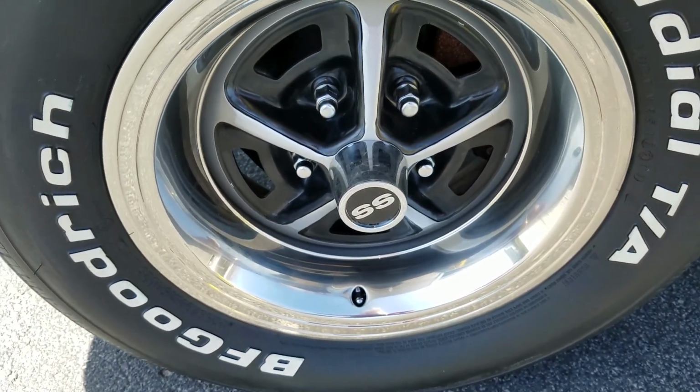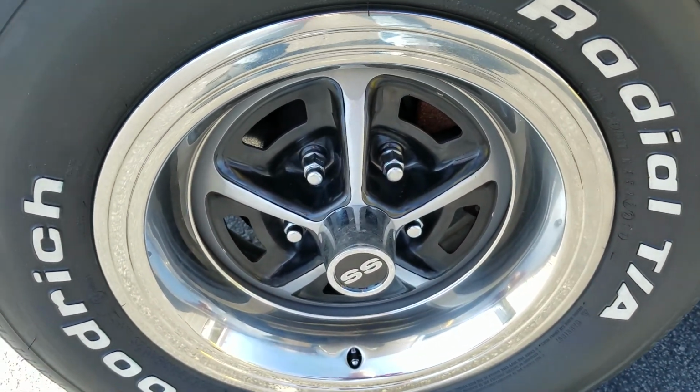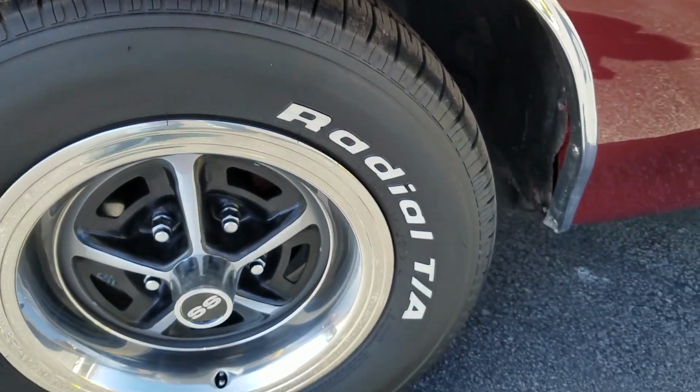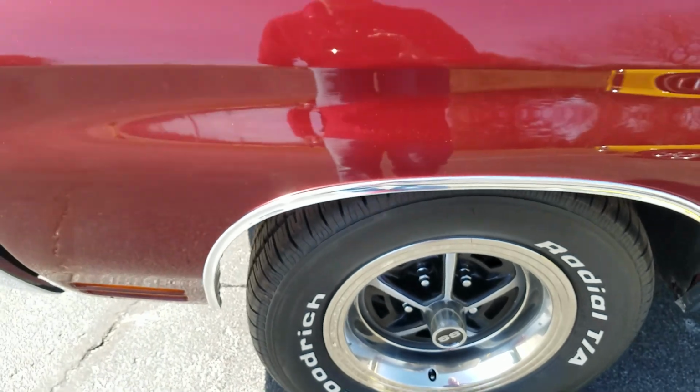Reproduction 5-spokes look real nice, or they took a nice set and blasted them and repainted them. Didn't pull any date codes on wheels. BF Goodrich radial TAs.